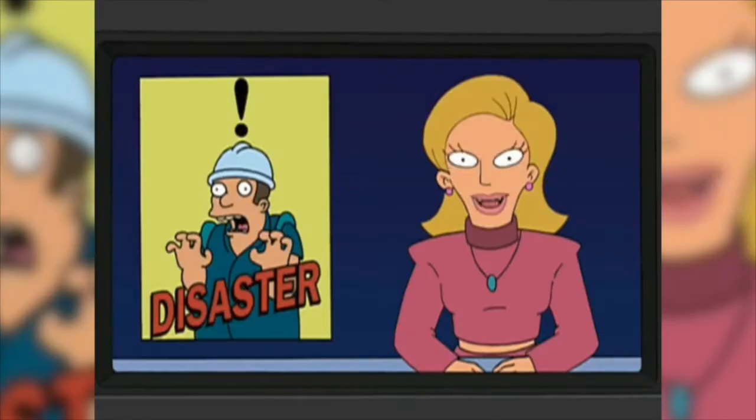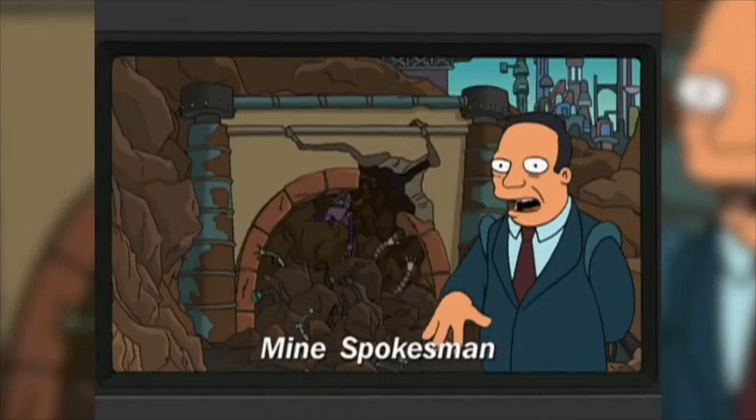When a titanium mine collapsed, trapping 1,000 robot workers. The plan is basically to pave over the area and get on with our lives.